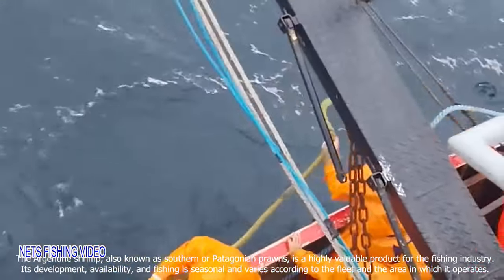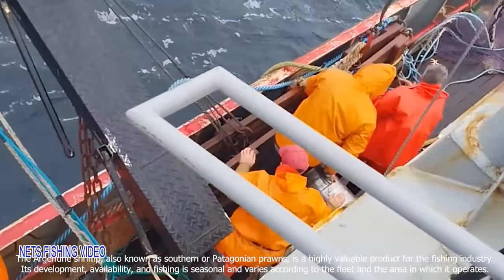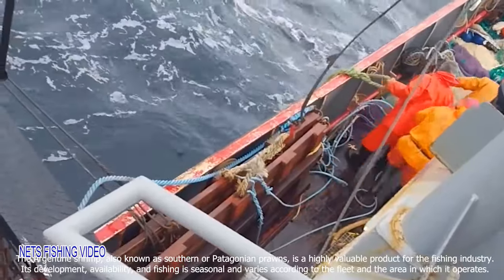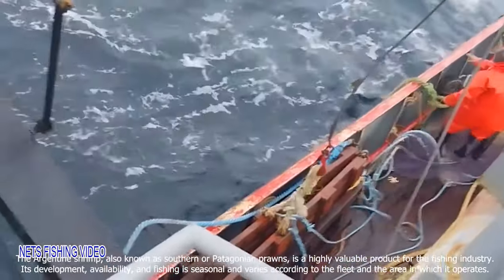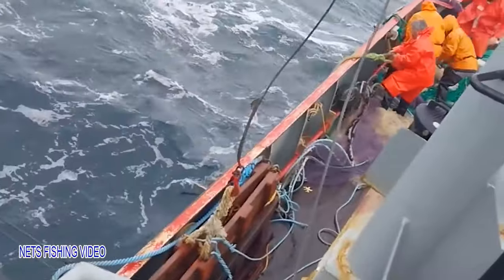The Argentine shrimp, also known as Southern or Patagonian prawns, is a highly valuable product for the fishing industry. Its development, availability, and fishing is seasonal and varies according to the fleet and the area in which it operates.